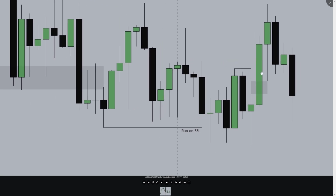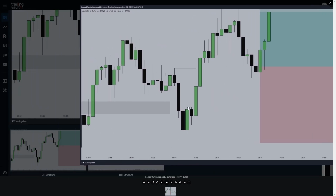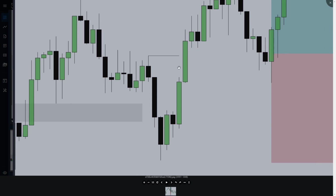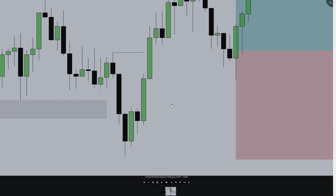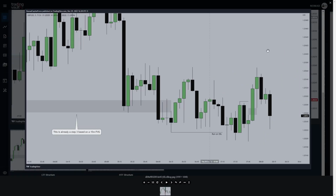What do we have? The market shift, the fair value gap, right? Price then trades back into it right there. And what do we have? Aggressively higher. The swing high, the market shift, the fair value gap on which we can execute. We could have executed lower, which we would have missed out on basically. And then price triggers us in and starts going aggressively higher.